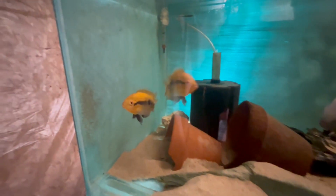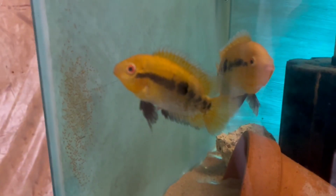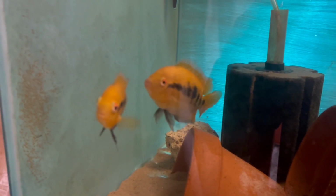When I got home from work tonight and checked on the tank to make sure everything's okay, the other pair of rainbows have spawned on the side of the glass as well. So that's going to be the 2 pairs of rainbows, the cutteri and the Neetroplus, all spawning at the same time in the same tank.